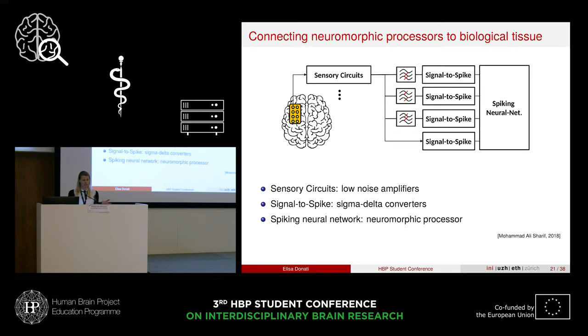So now it's time to switch to some applications. Now we have our nice chip, and we want to use it for some specific tasks. In particular, I'm focusing on studying how to use this chip to interact with the human body. The idea is to build a system that is able to measure some signal from the body. Since we are working with spiking neural networks, the input of our system should be spikes. So we need a part where you convert the signal and send it to the network, and this network is actually on chip.